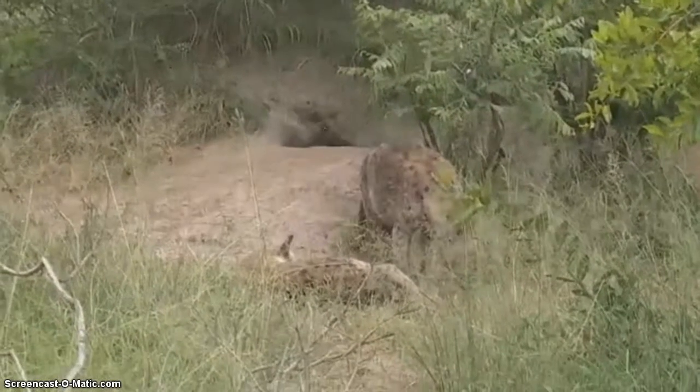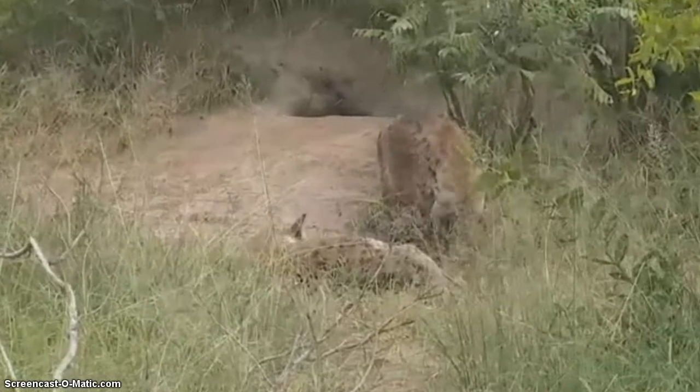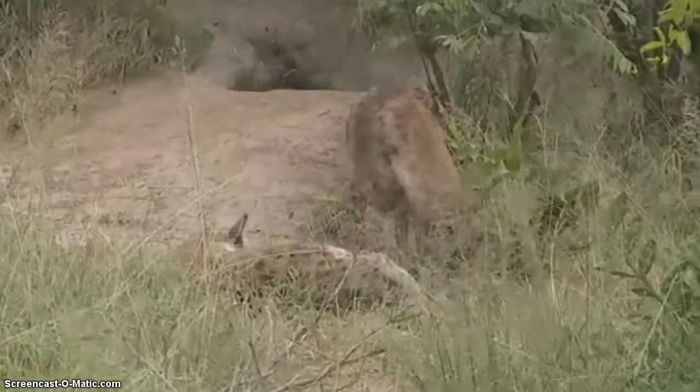One thing I have noticed about hyenas, they tend to get paler and the hair much shorter as they get older. You can see that one's quite fluffy, the one that's following the little baby now.